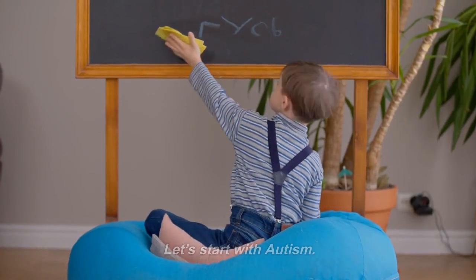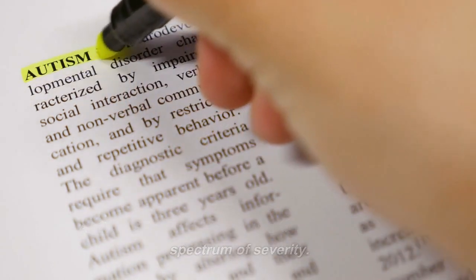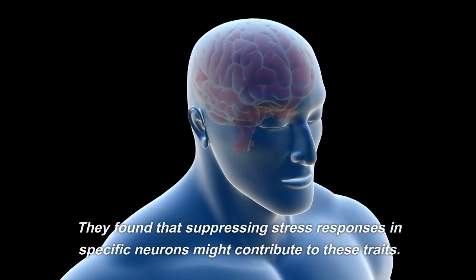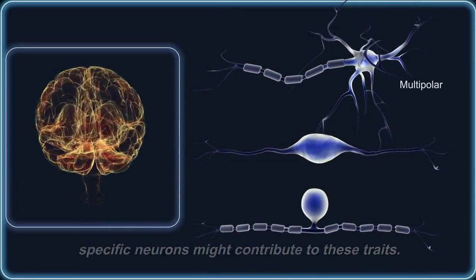Let's start with autism. Autism is a neurodevelopmental condition with a spectrum of severity. Researchers at McGill University looked at autism-related traits in Fragile X syndrome. They found that suppressing stress responses in specific neurons might contribute to these traits.